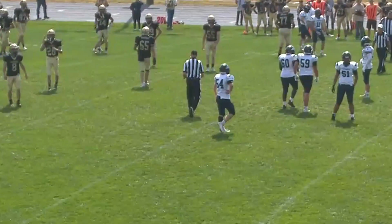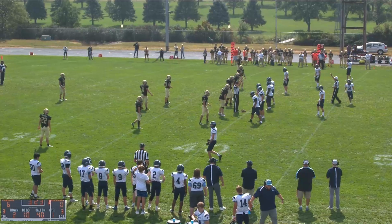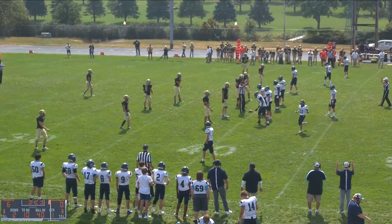Pass is incomplete on the play. There's a penalty flag on the play. Turn the bench up, second and 10, ball up to the 40.